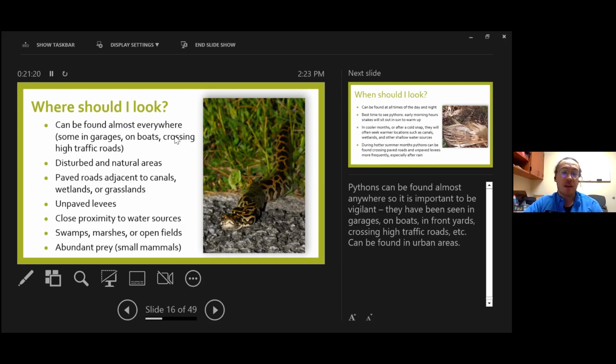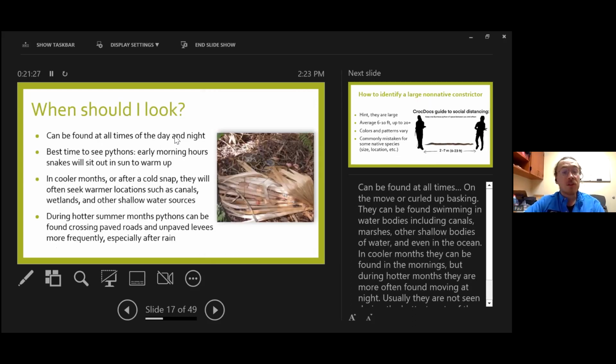If they're able to have a semi-reliable food resource and have water nearby, they're going to do pretty well. When could you look, or when maybe could you expect to have a better understanding of when these animals are more active? Well, it could be day or night, but a lot of the times when we do tend to see more of these animals to be active is going to be early mornings.